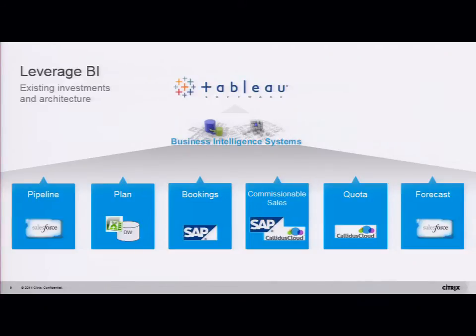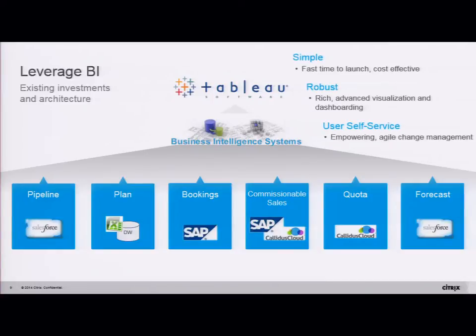So what we were trying to figure out is, well, let's just figure out a way to visualize these Tableau reports inside the Salesforce.com portal. And that proved to be much simpler, a lot more scalable. It gave the business the control for making changes as the business changed, and then obviously leveraged Tableau's specialty, which is around the rich data visualization and dashboarding.